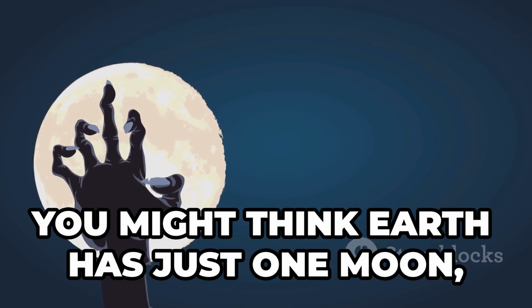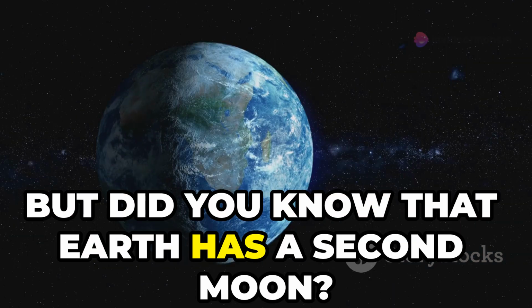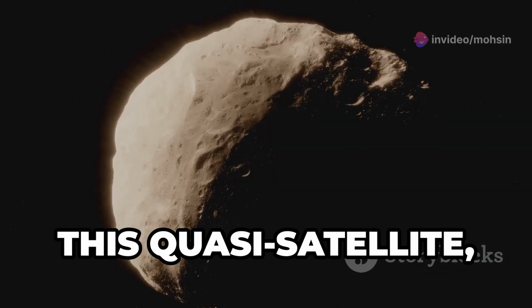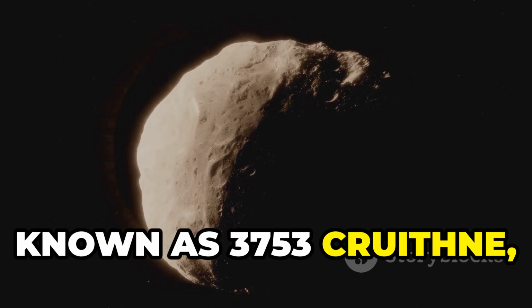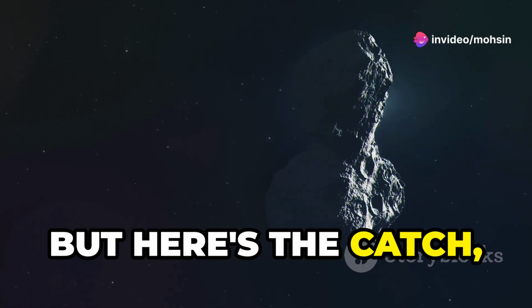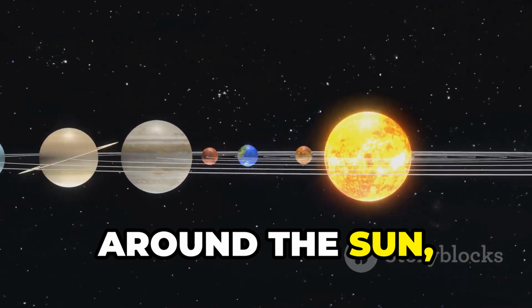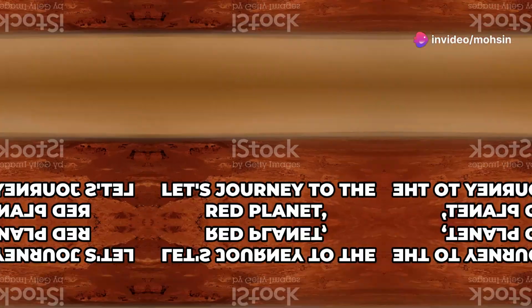Now, you might think Earth has just one moon, our trusty companion in the night sky, but did you know that Earth has a second moon? Well, sort of. It's not a moon in the traditional sense, but rather a quasi-satellite. This quasi-satellite, known as 3753 Cruithne, is an asteroid that's gravitationally bound to our planet. But here's the catch. It doesn't orbit Earth in a neat elliptical path like our moon. Instead, it follows a horseshoe-shaped orbit around the sun, and from our perspective on Earth, it appears to loop around us in a complex dance.